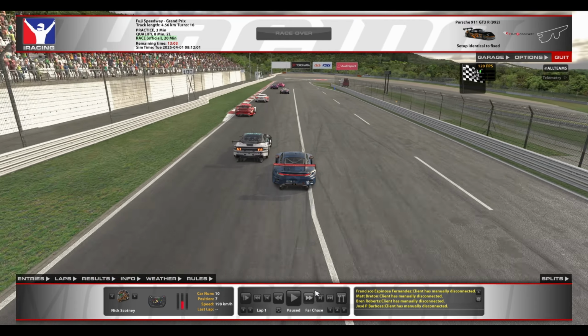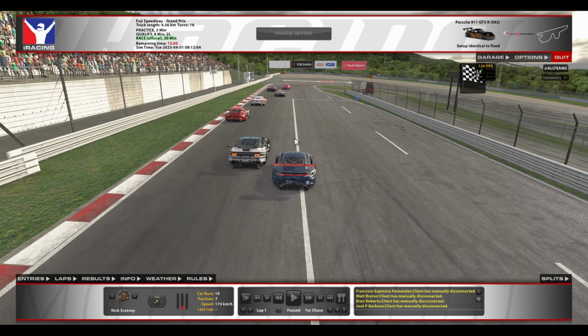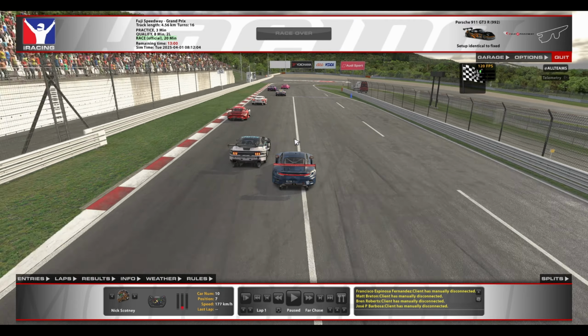So again, I'm braking at about my normal space. I am on the brake. Actually, I'm earlier than that. I am on the brakes here.